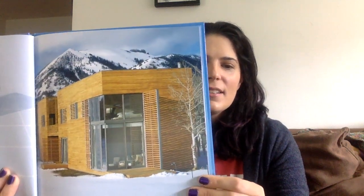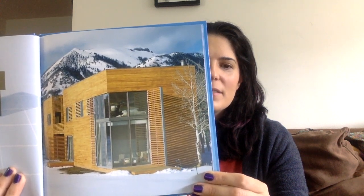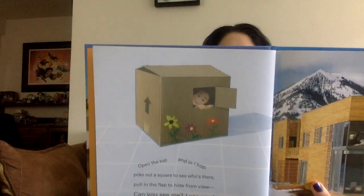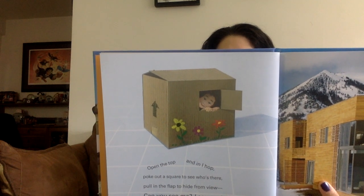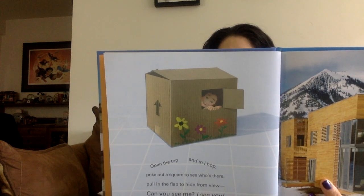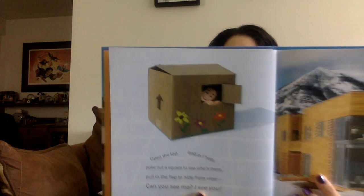It's always fun. Here's this really cool house. Wouldn't that be neat to see that view from those windows of the mountains? It says, open the top and in I hop. Poke out a square to see who's there. Pulling a flap to hide from view. Can you see me? I see you. So maybe you've been getting some deliveries and you can take the boxes and put them together and maybe make a little clubhouse. Decorate the outside. There's probably going to be a clubhouse for one for now, but that's okay. Again, send your pictures to show what you've been doing.